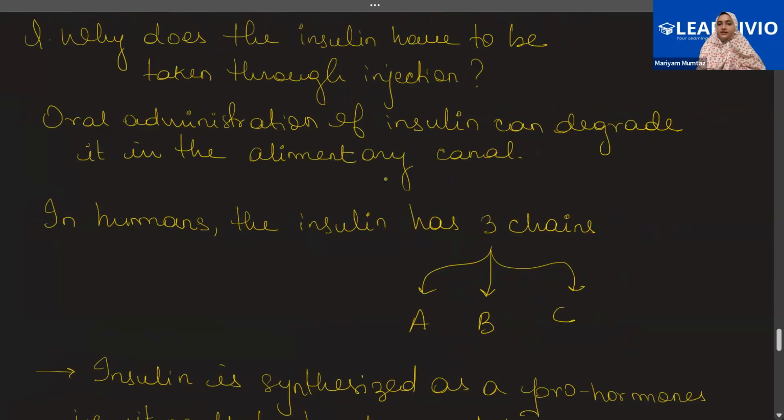Wherever the diagram is there, you note that diagram. It's very easy to learn from that diagram.